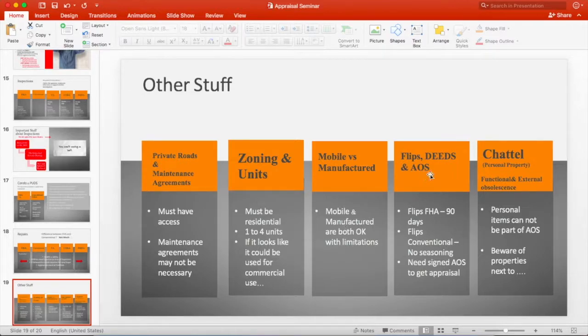So let's move on here. Flips, deeds, and agreement of sale. So FHA does require, you've heard of the 90-day rule. They do require within 90 days 2 appraisals. So conventional does not require any appraisals unless the UCDP score, I'm sorry, I'm messing up here.